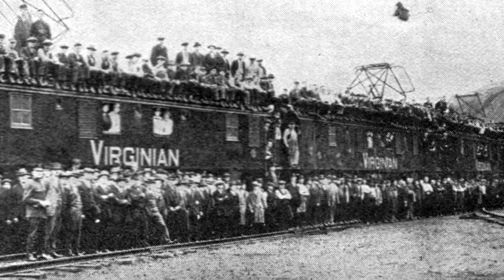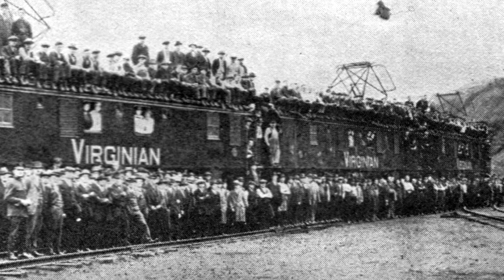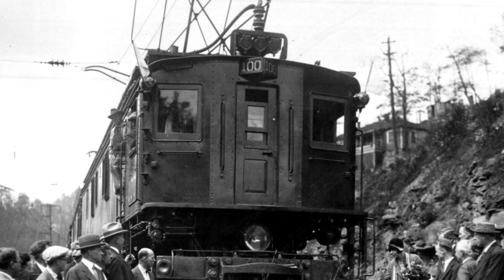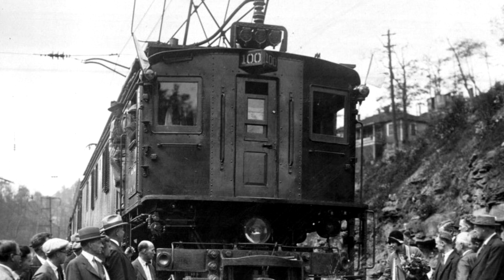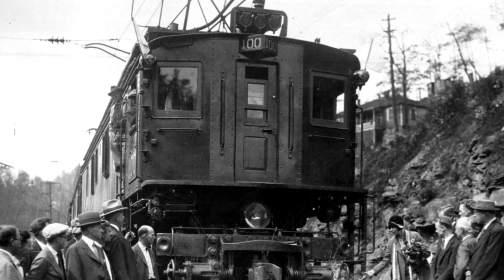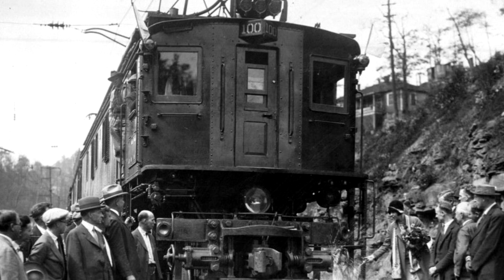Hence boosting their weight, power output, and pretty much everything about them into the stratosphere for 1925. They seem to be pretty successful too. With a top speed of 60 kilometers an hour, they lasted until 1959, and even were used by Norfolk and Western as well. Sadly though, not a single one wound up in preservation, and all would be scrapped.